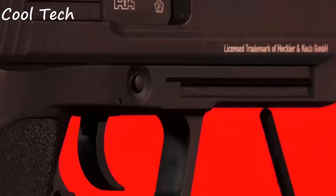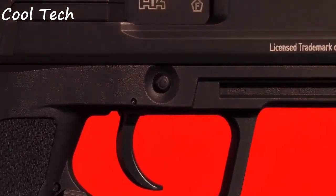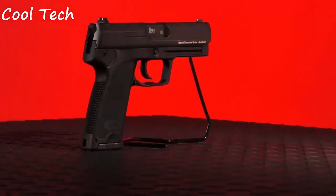Get a grip on a full-size semi-auto action. Ask and search for the HK USP Blowback air pistol at your favorite retailer.